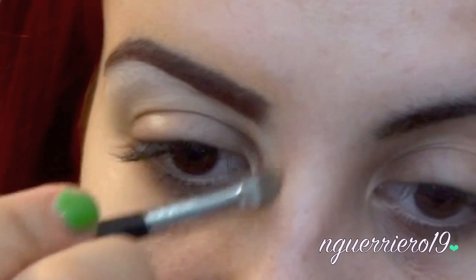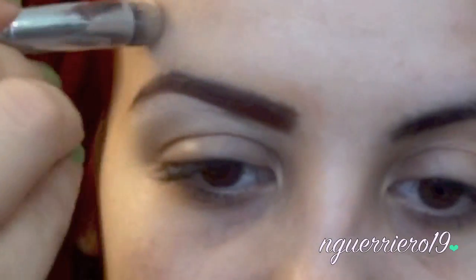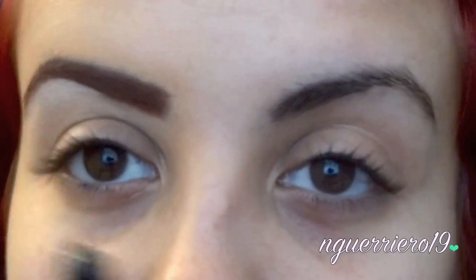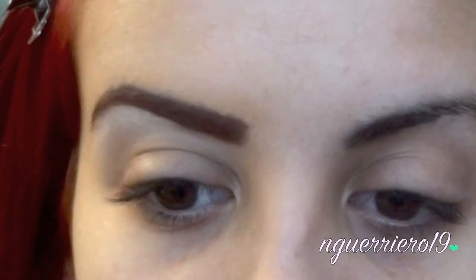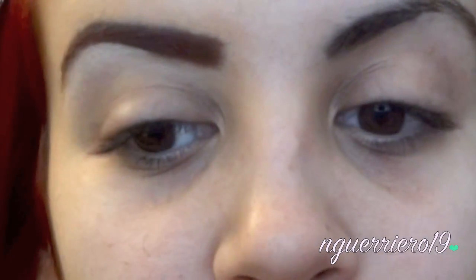I just like to do it because I feel like it cleans up my eyebrows a lot. Like that. Kind of go to the front a little bit. Blend it out with that same brush. Look at that eyebrow, and look at that eyebrow. Way better. More polished, a nice arch, thick, defined brow, and then the other one is just kind of all sparse. So that's how I do my eyebrows.